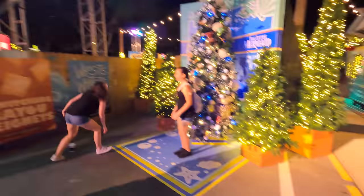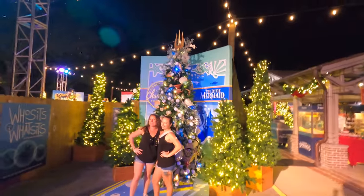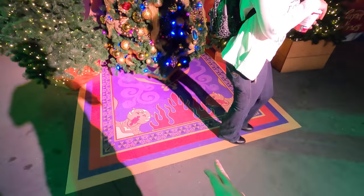It adds a lot. There's a Little Mermaid one right here. You can see the trident right at the top. To me, that is definitely the best part of this one. That topper, wow. Take a look at the carpet that Mom's standing on there.